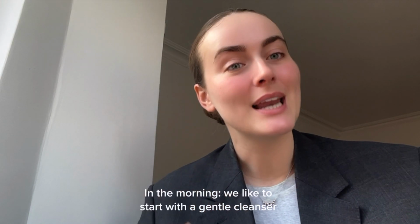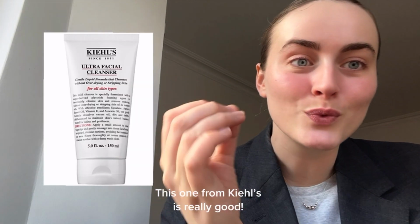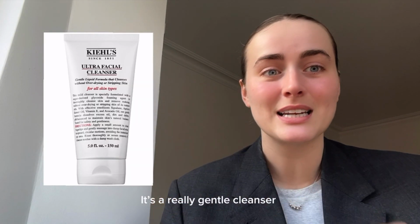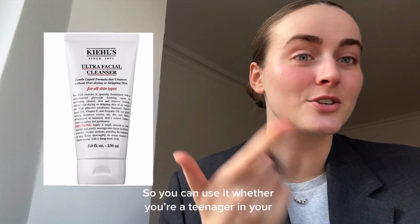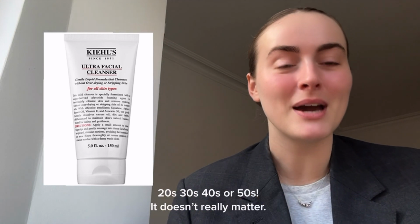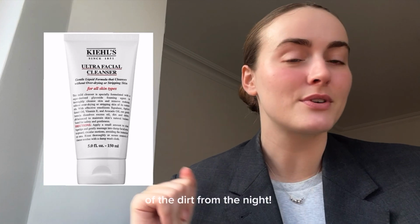In the morning, we like to start with a gentle cleanser. This one from Kiehl's is really good. It's a really gentle cleanser. It doesn't have any active ingredients in it, so you can use it whether you're a teenager, in your 20s, 30s, 40s, 50s, it doesn't really matter. It's just a really good gentle cleanser that just gets rid of the dirt from the night.